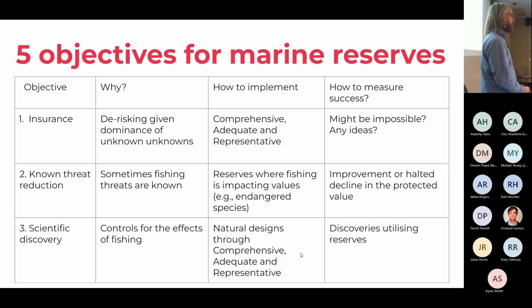And a pretty prudent approach to optimizing for that is to have, again, comprehensive, adequate, and representative. You have a natural experiment, but you have all the different habitats represented with areas with and without fishing. And that allows you to draw the contrast out. And you can measure success of that. You can have discoveries that utilize the reserve design, right? Again, this is not something that people talk about very much, but it is a potential benefit.